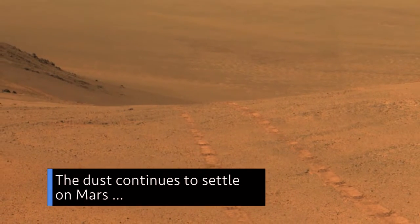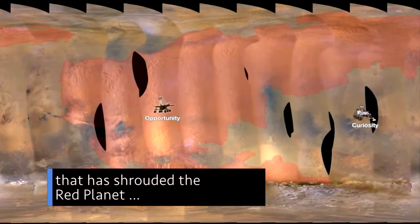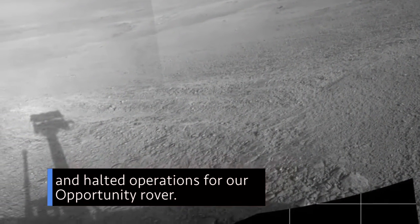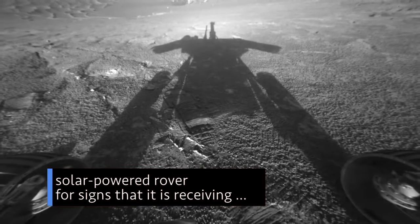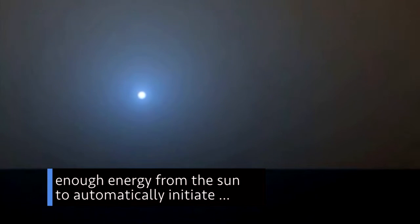The dust continues to settle on Mars from the massive dust storm that has shrouded the red planet since at least late May and halted operations for our Opportunity rover. Engineers at our Jet Propulsion Laboratory in Pasadena, California, are closely monitoring the nearly 15-year-old solar-powered rover for signs that it is receiving enough energy from the sun to automatically initiate recovery procedures if possible.